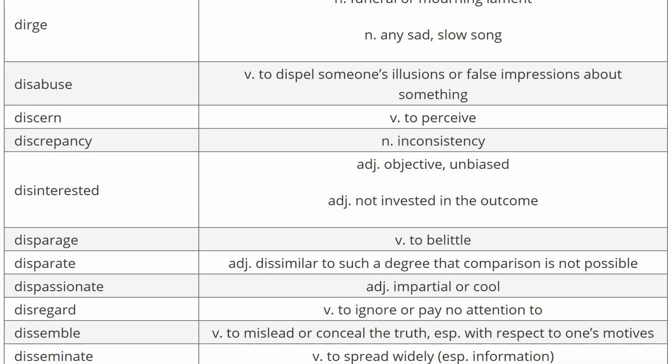A discrepancy is kind of like an inconsistency, maybe a contradiction, a paradox. What do they say? An inconsistency, exactly. It means one thing doesn't quite match up to the other. There's a discrepancy. Remember, dis is usually meaning bad. So a lot of these words, actually apart from discern, but a lot of these words are quite negative.